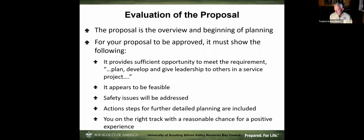The next one is a very subjective kind of criteria: further steps for detailed planning. I'm going to say about 8 or 9 years ago, the scouts were required to present their plan, not the proposal, but the actual detailed step-by-step plan. And typically a plan for building a table or a workbench or something like that can be pretty extensive.